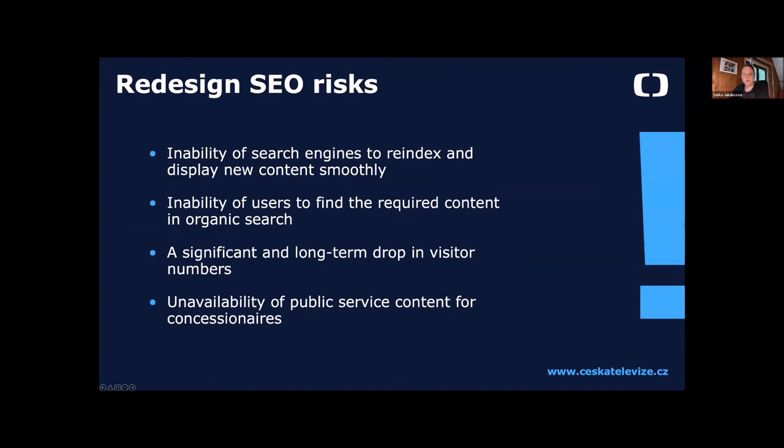So which risks did we see if SEO didn't get involved in the redesign? The first risk is about search engines and their inability to re-index and display new content effectively. The second risk is about users and their inability to find required content. The third is about the traffic. We would see a significant drop in the number of visitors. And finally, the content of public service is not available as it might be. And that's exactly what we wanted to avoid.